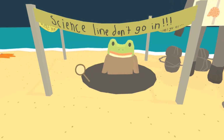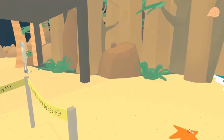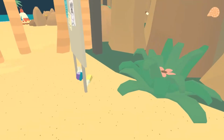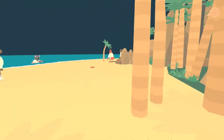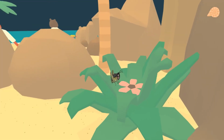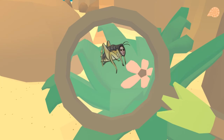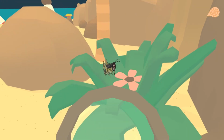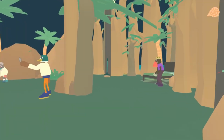Maybe I should listen to the sign. All right, is there anything, any hidden items? It looks like most things are going to be found through dialogue, not through collecting in the overworld. Look at this. Ew. Who the fuck is that? Hello, person. How you doing? Freaky. Okay, there's a lot of people here.